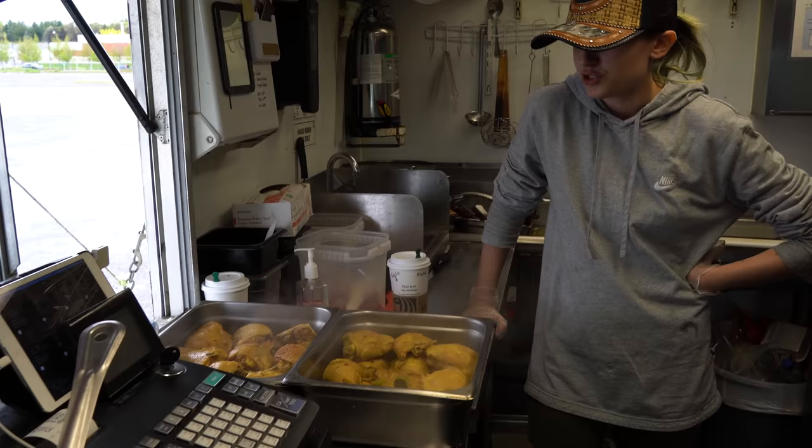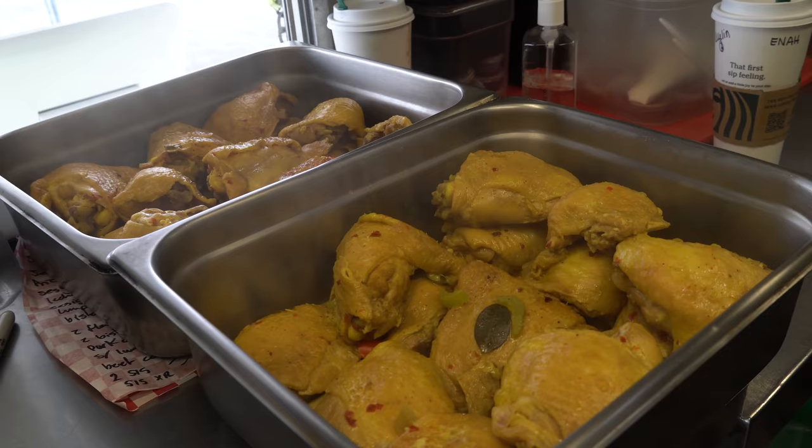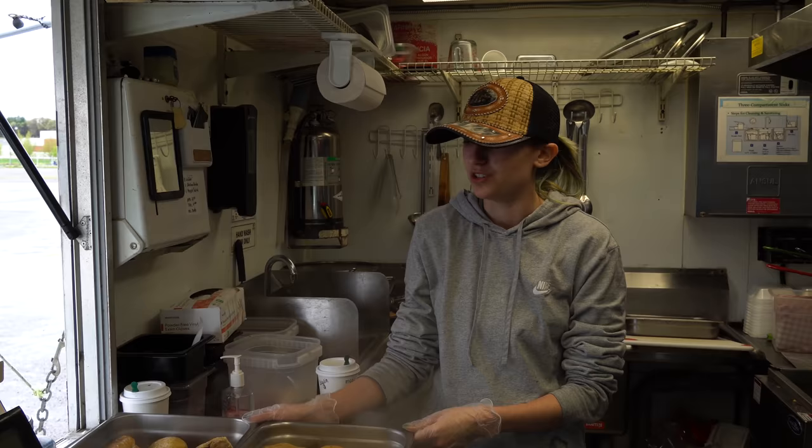So right now we're cooling the chicken. Usually we kind of set the tray into an ice bath, but it's really cold and rainy out here in Washington. And so all we really have to do is open the window and let the wind blow over it.